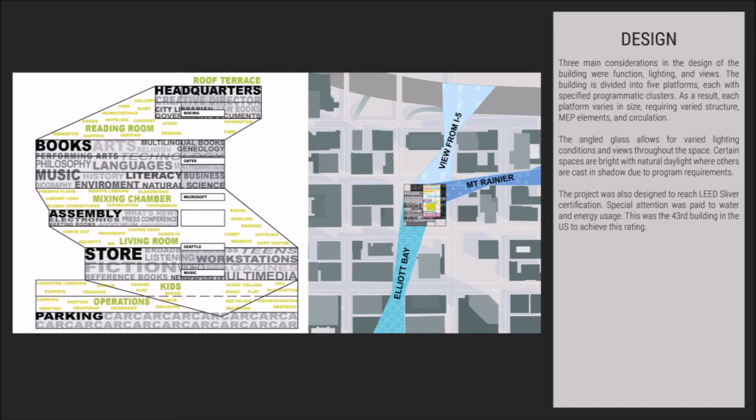The Seattle Central Library has won numerous design awards, including the AIA National Honor Award and the American Library Association's National Building Award. The highly modern design puts emphasis on the way that people use and move through the space. The 5 platforms of the building each house specific functions as shown in the diagram on the left. These functions define the size and layout of the platforms.